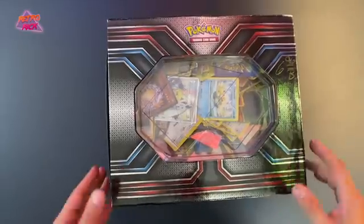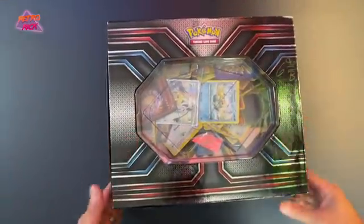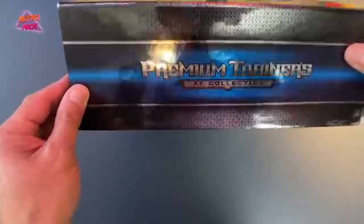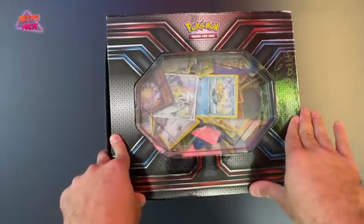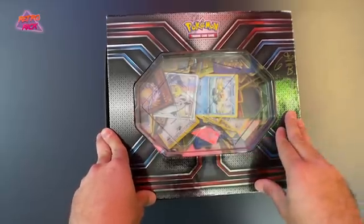All right, we're back in the game room with this box filled with Pokemon cards. It is the Premium Trainers XY collection. Guys, I don't know anything about current Pokemon cards at all. I collected the ones from back in the day. I don't know the new ones. You guys are going to be the ones to tell me if there's anything in here.